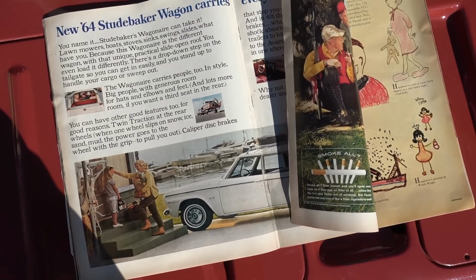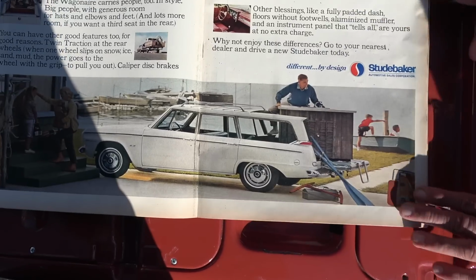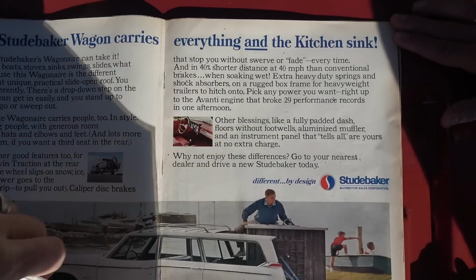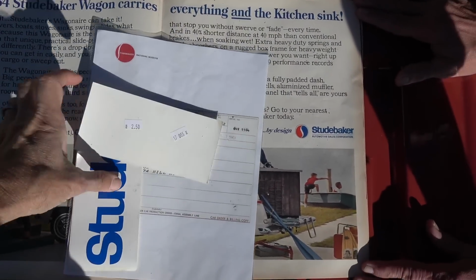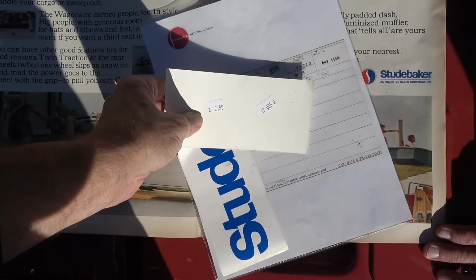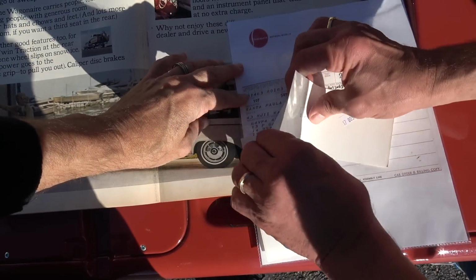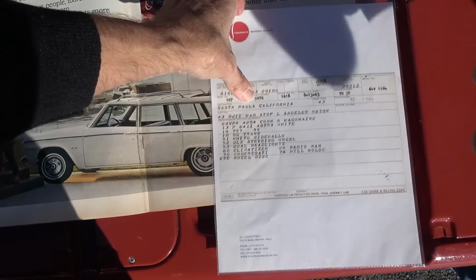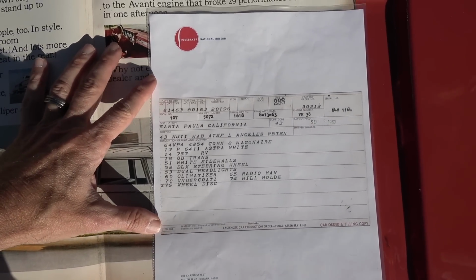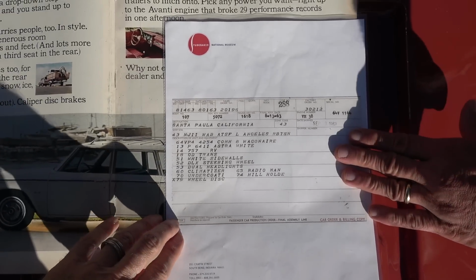Let me have you hold that, Dave. Yeah, there we go. Thank you. That's correct. And that's got that step again that we see there. Other blessings like fully padded dash. Nice. And here we have, I'm going to have you pull that up. Pull it. There we go. Thank you. This was actually the window sticker. Well, this is called the project order form, or I guess what we would call the build sheet probably today.